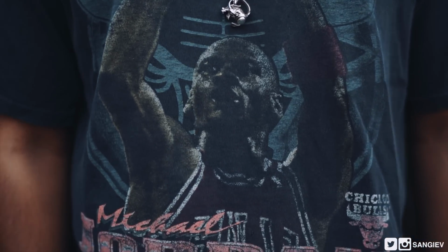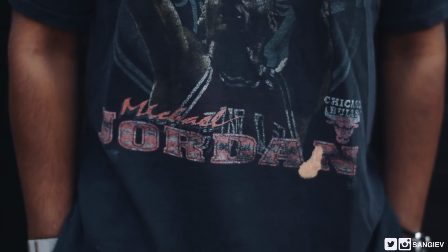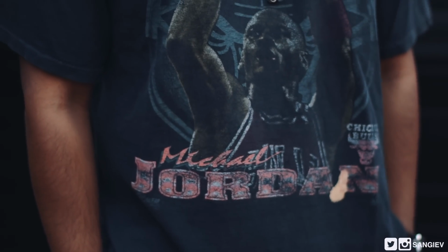Super sick tee. Absolutely love the print. It's faded so nicely. I think like someone might have dropped some bleach on it because there's definitely hints of like bleaching every now and again.